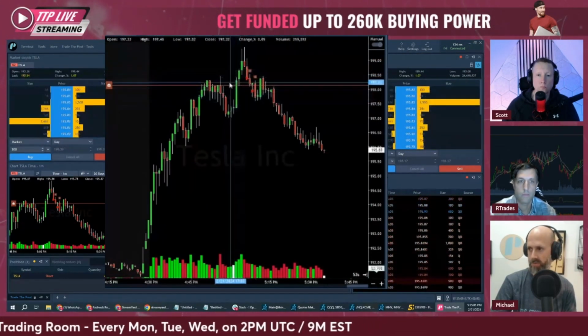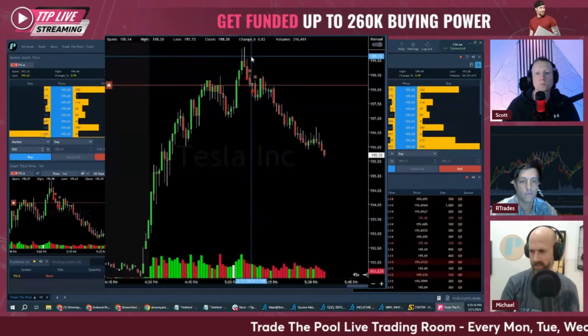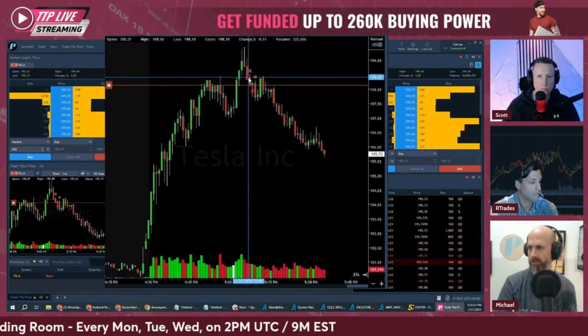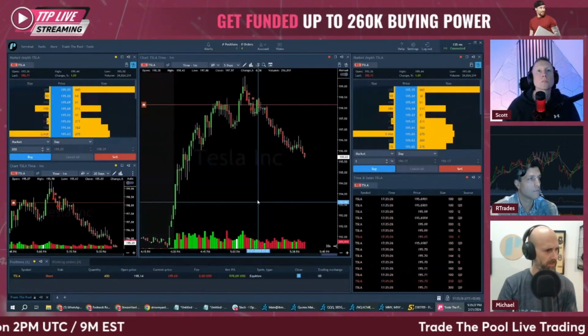Basically, it broke through the resistance. High volume coming in at the top of the range. 199, it's a round number. Also, I got a pivot just a little bit below it. Added first chunk here, added a little bit more here. Now it's dropping nicely.